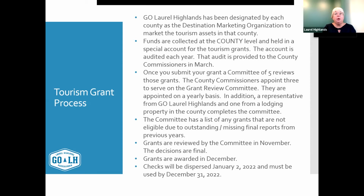Once you submit your grant, it then goes to a committee of five individuals. Someone from the Laurel Highlands serves on that particular committee. A member from the lodging community also serves on that committee. And each county commissioner appoints someone to serve in their capacity on that grant review committee.